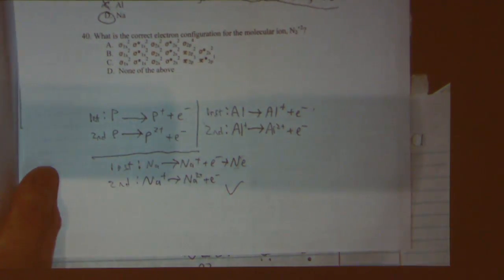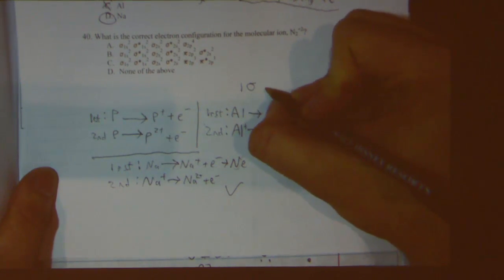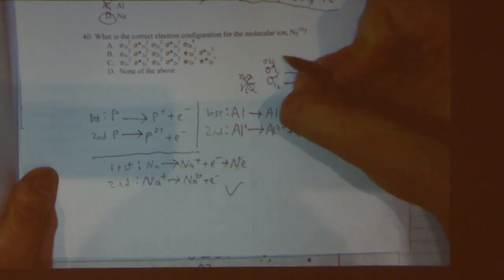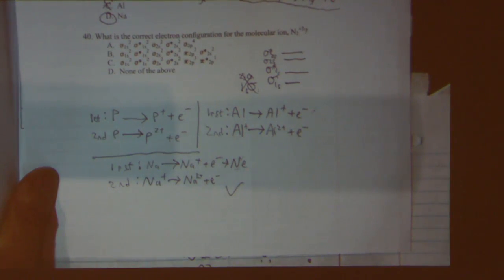So my last question is, what is the correct electron configuration for molecular ion N2 plus 2? So understand how to do these. We need to remember our little stair-step thingy, if you guys remember it. It's when we have 1 sigma. And we have like the S, and then we have, sorry, it's sigma 1s, sigma anti-bonding 1s, sigma 2s with its anti-bonding, and so on and so forth going up, right?